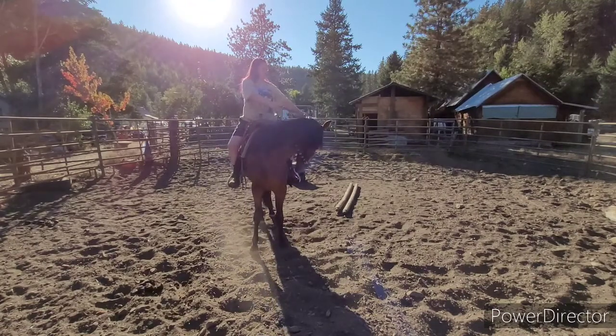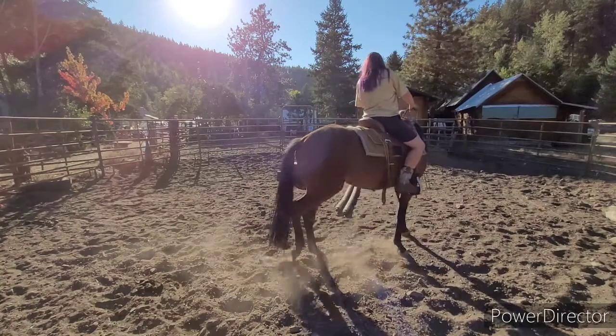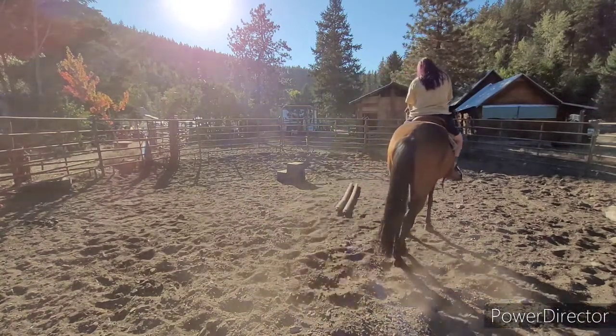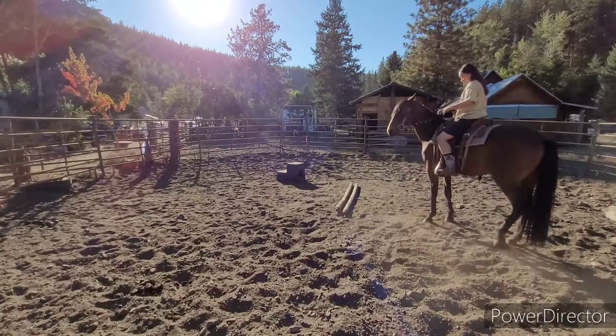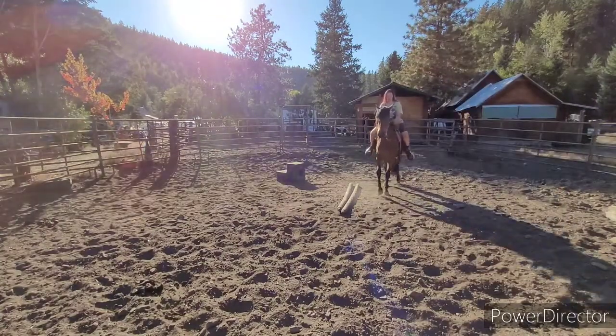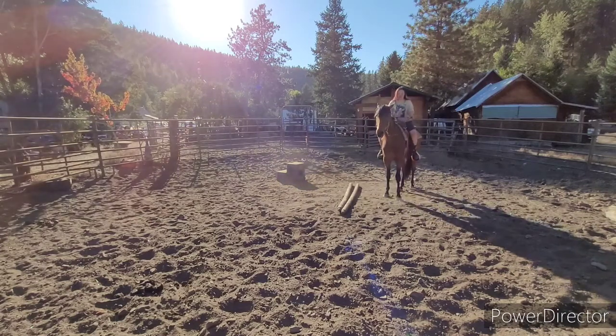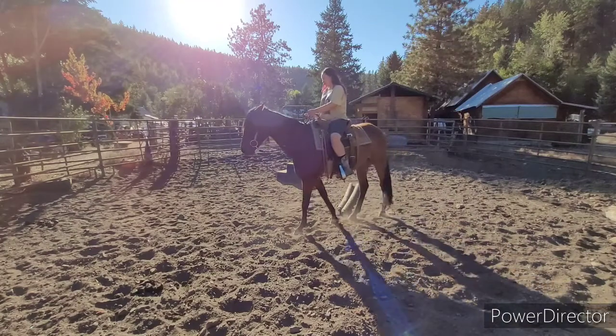So right here, she wasn't liking seeing me out of both eyes. That's perfectly fine. But here's where she actually started to free up a little bit. So I was going to go back and forth and do that teeter-totter, and she started to free up, so I left her alone and just decided we can do that another day. The more I'm riding her, the more she'll get used to it.